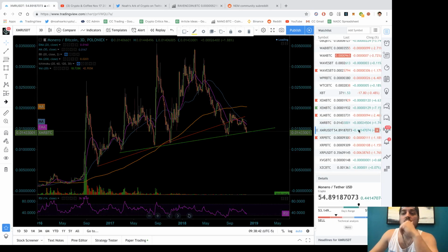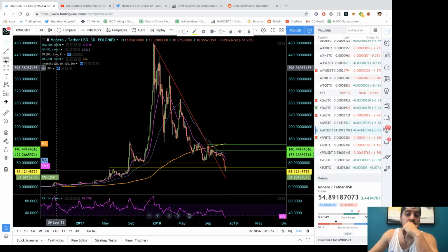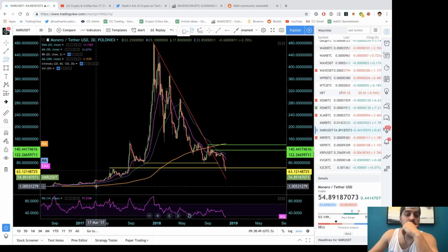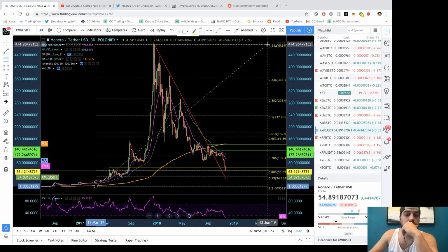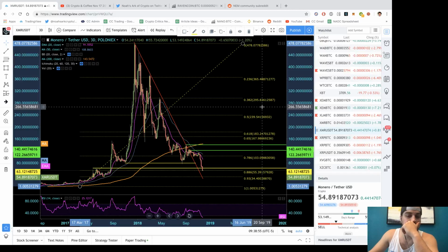Look at the USD chart. I imagine the BTC chart looks better than the USD chart. Yes, it does, but let me fib this. Is there any macro support here? Yes. It's the 886. Might not be a bad spot, man. Just saying.